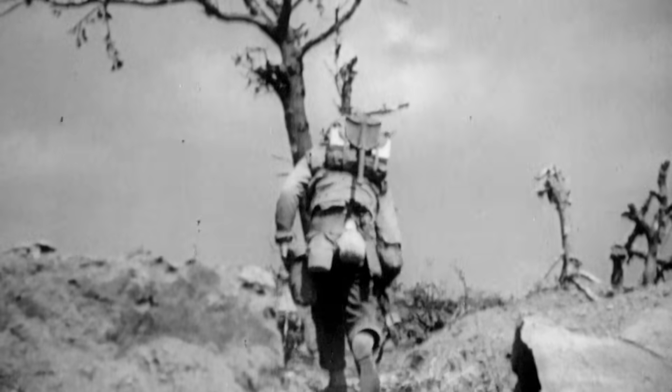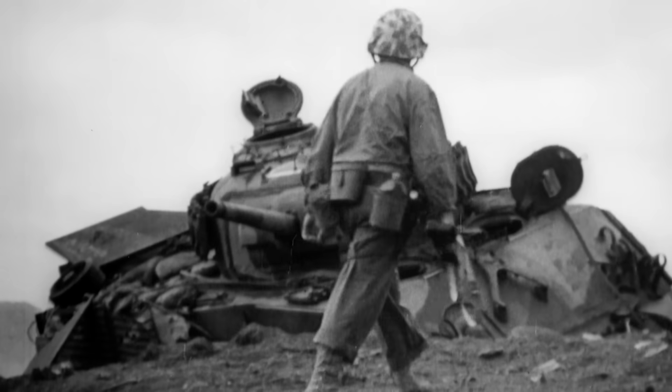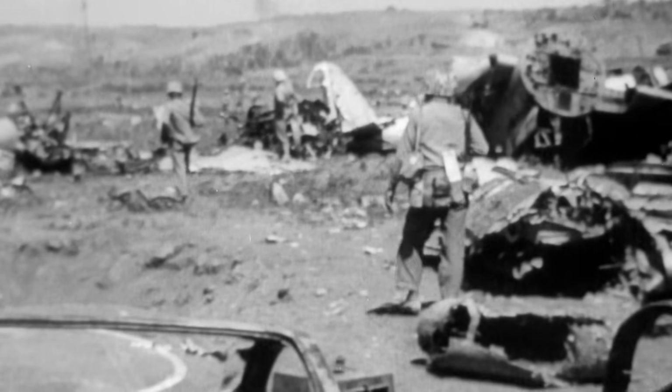Kuribayashi's ultimate fate is not known. It's possible that he commits suicide or that he dies in one of the banzai attacks that become more common in the final days. On March 26th, around 200 to 300 Japanese troops sneak out of the Bloody Gorge and strike at Airfield No. 2, attacking mostly airmen and construction personnel. This charge, which US troops quickly destroy, signals the end of the battle.